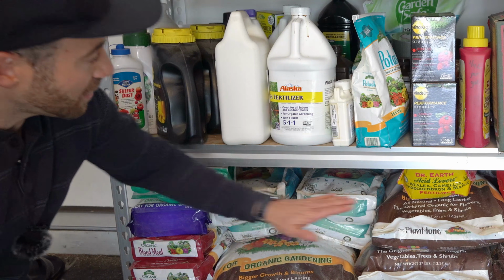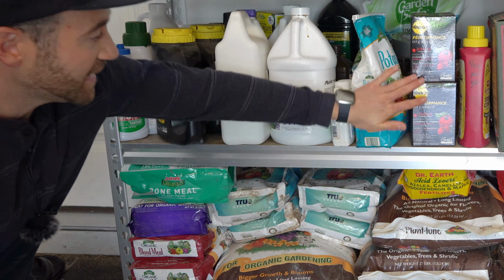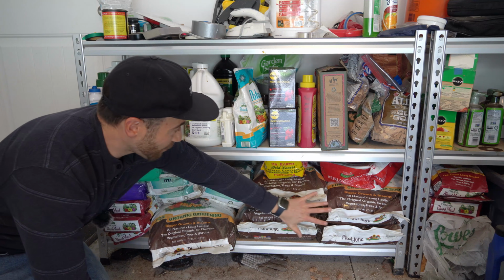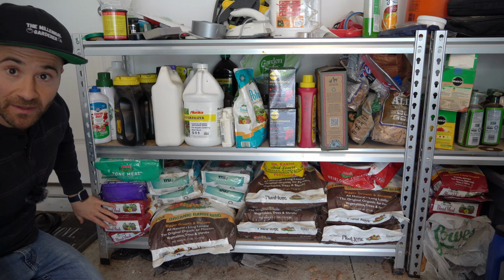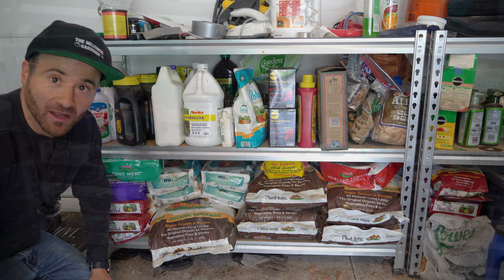Here you can see a blend of the different fertilizers that I just picked up right now, which you can see here, here, and here. And all of these old brown bags that you see right here and blood meal are actually left over from last year's deep discount clearance sale that I picked up.